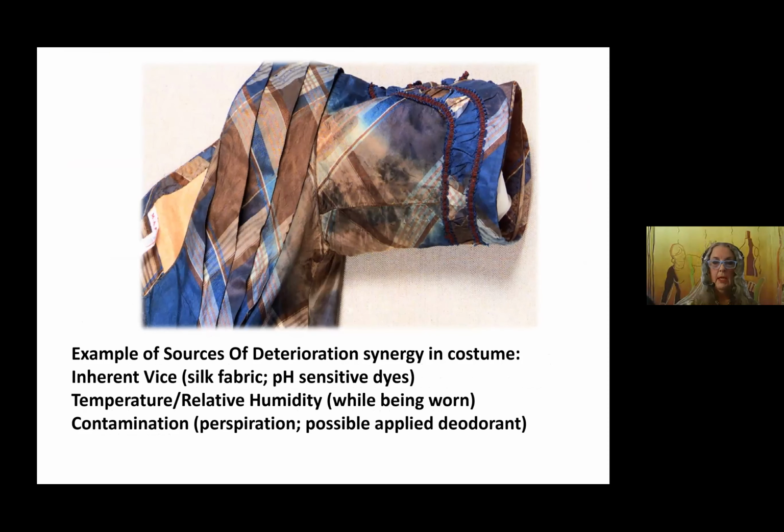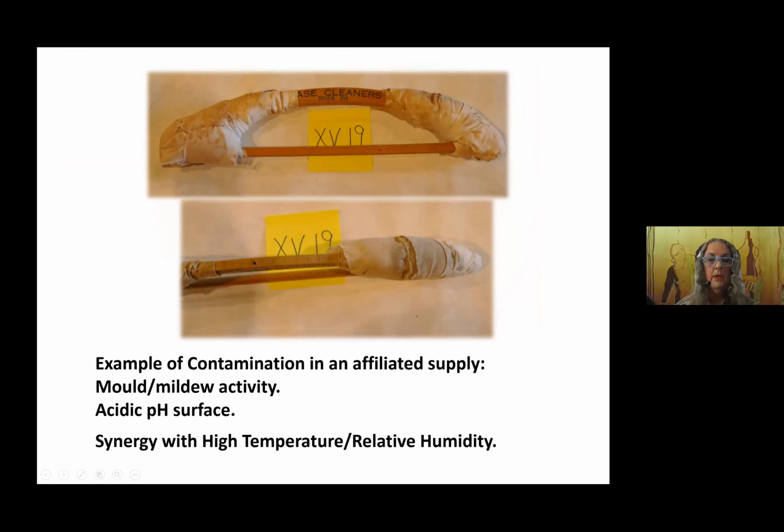And here's some synergy in the poor underarm area of this costume. And here's an example of contamination from an affiliated supply, a padded hanger. We've got mold and mildew activity and contamination coming from this old dry cleaner's hanger, an unsealed wood, acidic pH surface, interacting with the high temperature and relative humidity.